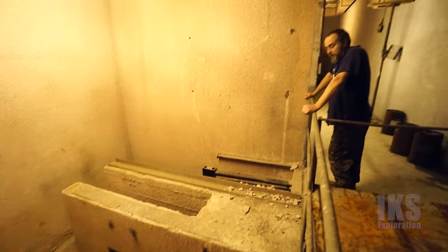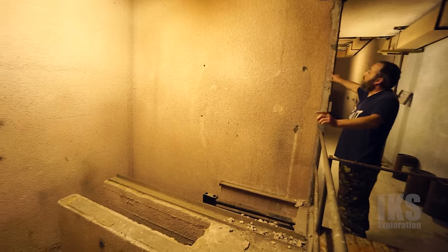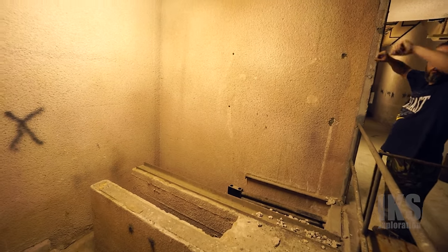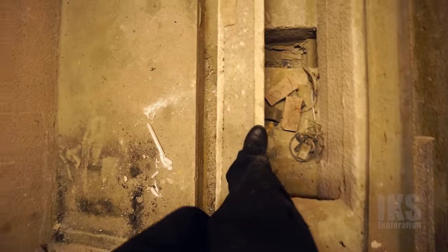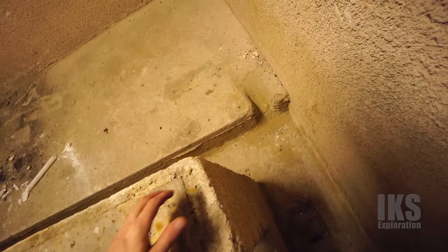So, Transformers. I was going to say that. Isn't this the one that would have been taken? The metal doors. Yeah, like an elevator. Just step over here. It's got something written here.